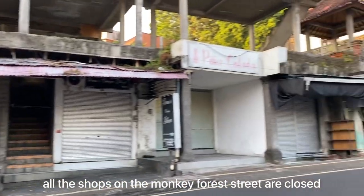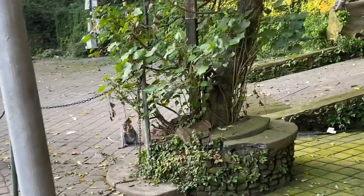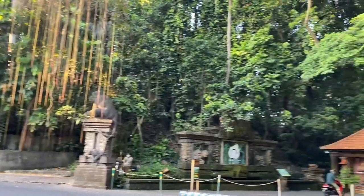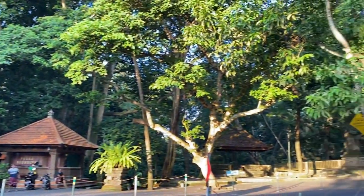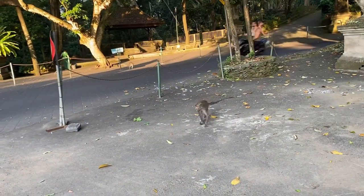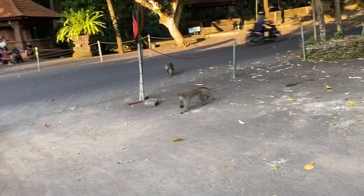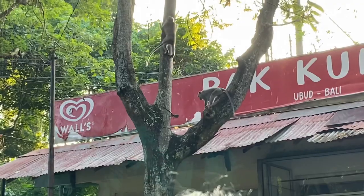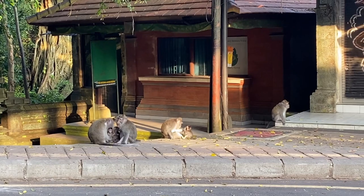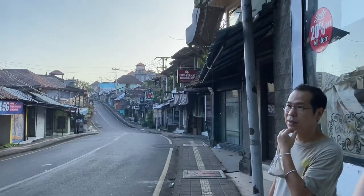Shops are closed. All the stores here are closed. It's like a dead village.